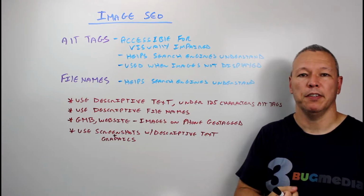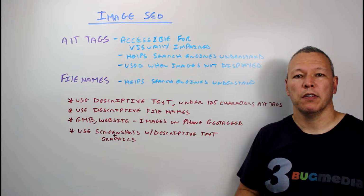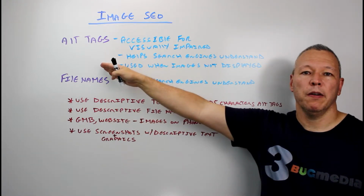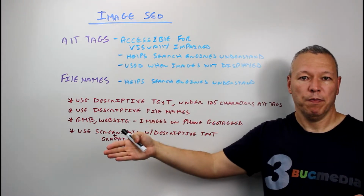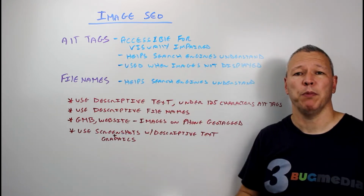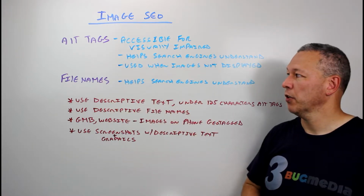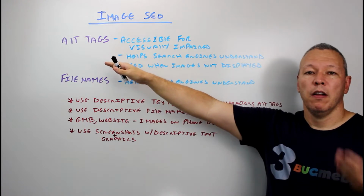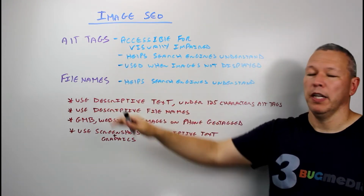What kind of apple is it? Is it a Macintosh apple? Is it Concord? Or whatever kind of apple it is. A good alt tag description for an apple would be red Honeycrisp apple. Something like that, because now it's very descriptive, so if somebody's looking for red Honeycrisp apples, your image has a good chance of showing up in Google image search. So make sure you take the time to leave descriptive descriptions of your images.